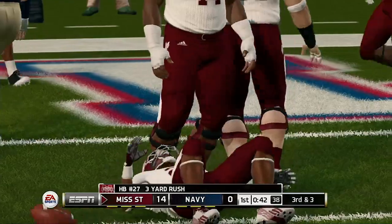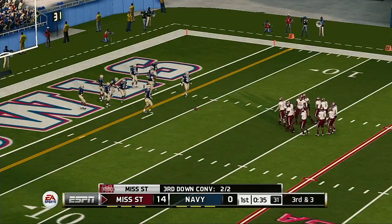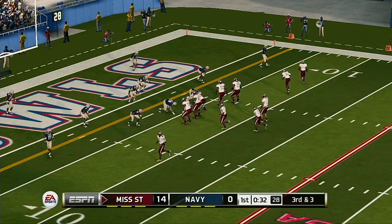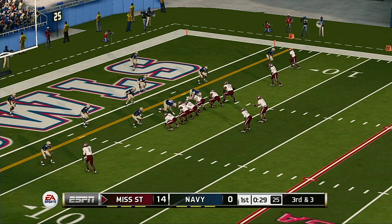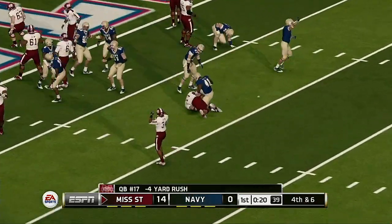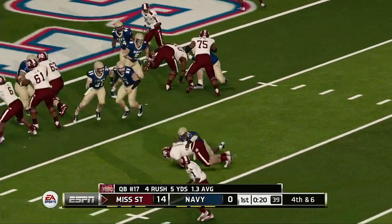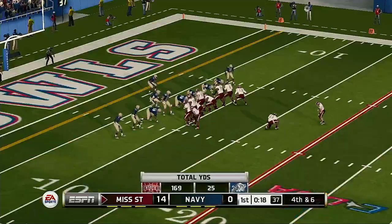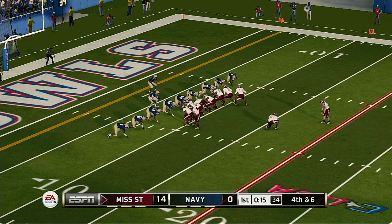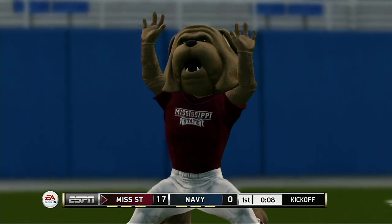Tackle made at the 5-yard line. That's good for a gain of 3 yards. That makes it third down, and they're going to need about 3 yards to pick up the first down. They'll bring him down at the 9-yard line. That's not going to keep the drive going. Good, solid defense there to force them into a fourth down situation. Kicks up, and it's through the uprights.